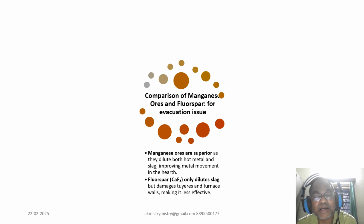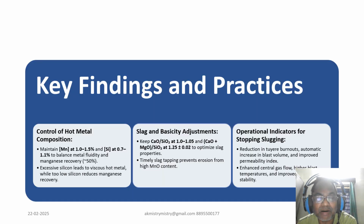And one thing is that if the hearth itself gets mucked up, or gets partially frozen or dirty, what is to be done in order to make it fluid? For that, we have two practices, but fluorspar practice is not recommended because it creates a lot of tuyere damage. Manganese ore is a better proposition, but we must keep ourselves away from all such activities. But ultimately, if things occur, then we must apply it, and for that, this should be the regime in order to hold manganese recovery up to optimum, and the regime should be around 0.7, 0.8 silicon.